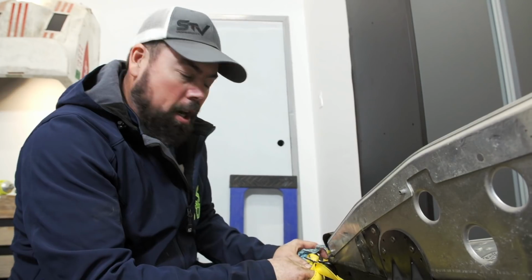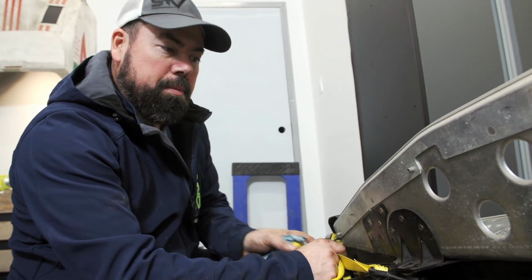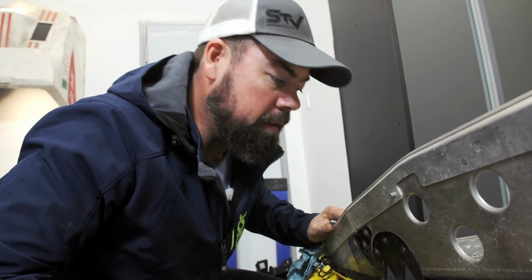So it might seem a little bit strange, but a ratchet strap is actually your friend when it comes to installing a skid frame, because you can kind of pull it around and line up all your mounting holes. It's way easier than just struggling.